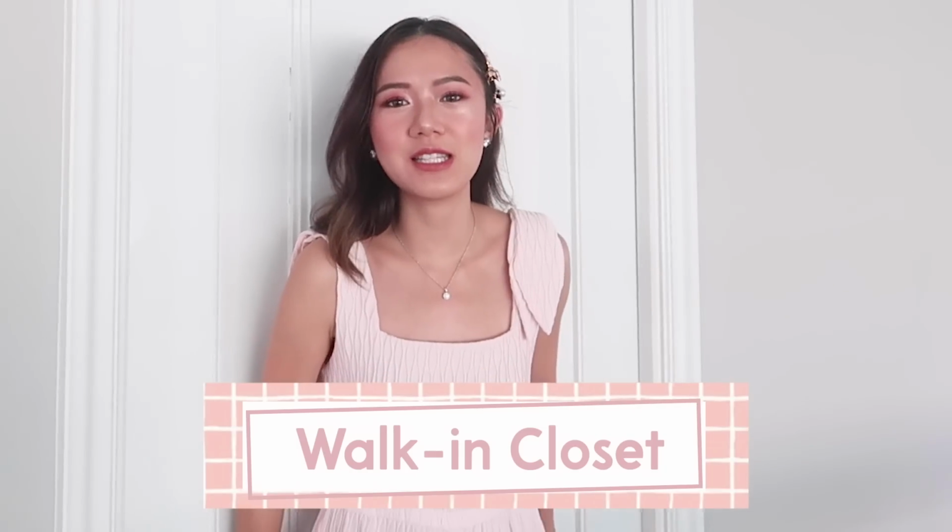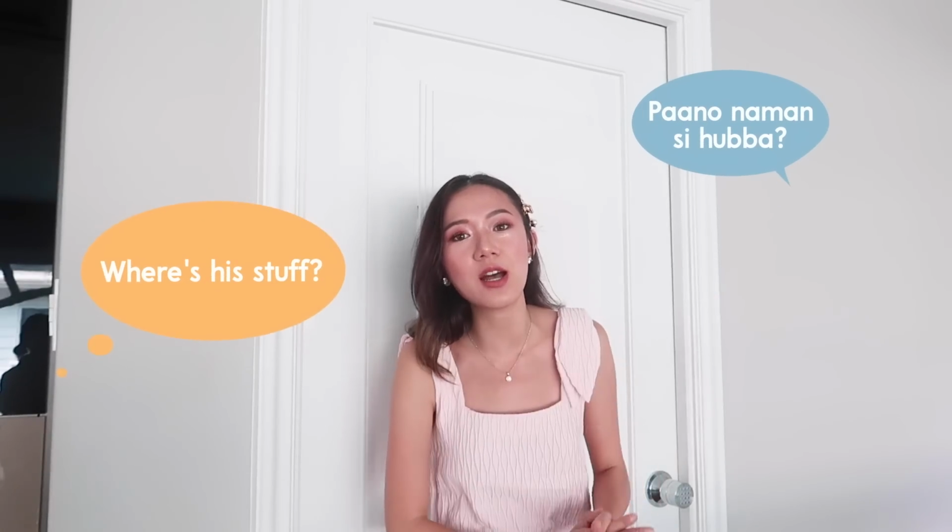So behind this door is my new walk-in closet. Now before you guys get all angry with me again, maybe Team Yoni people will get concerned again. Paano naman si Haba? Where is his stuff? Why do you have a walk-in closet? Where is Yoni's stuff? Is it all shoved inside that shoe closet?